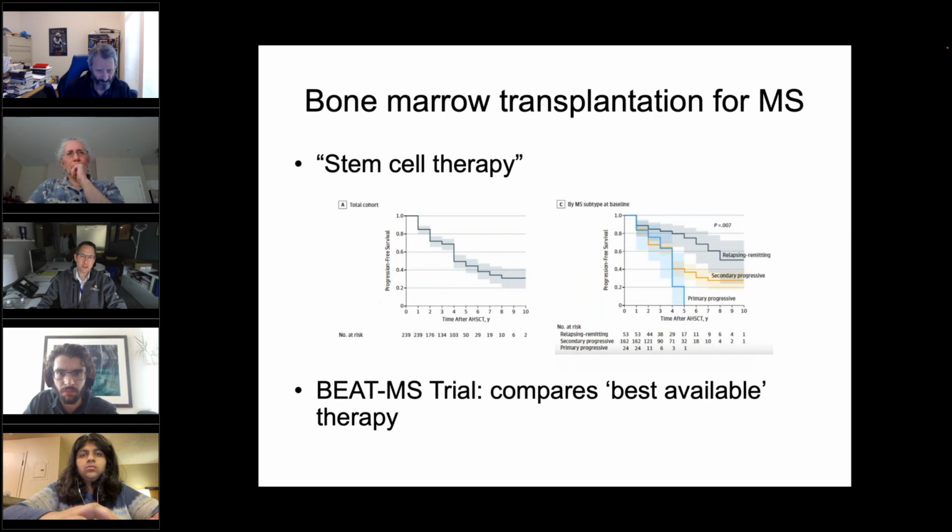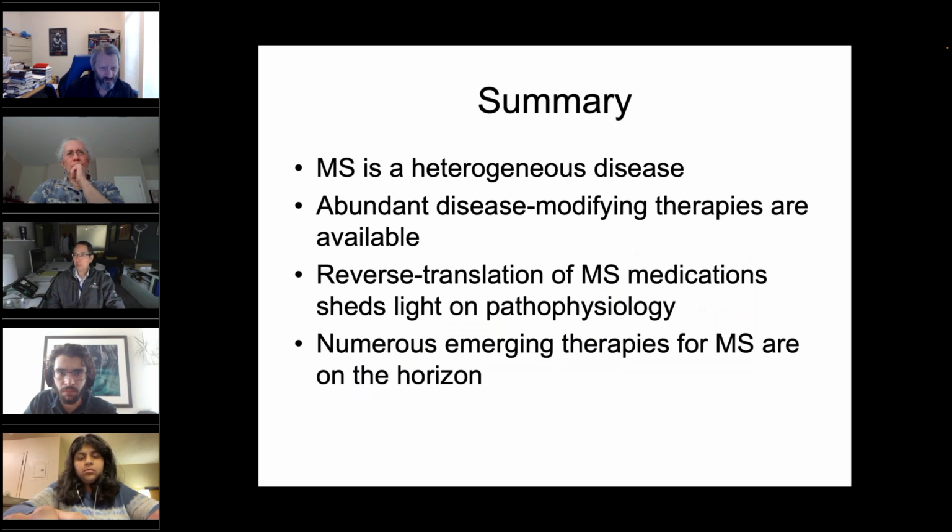And there's data to suggest that, in fact, it is helpful, even though the progression-free, that is to say, the people that you want to end up with no more disease, stay at the top here at number 1. Even though bone marrow transplant seems like it might not be so great, we do think there's a certain population in which bone marrow replacement could be useful, and that's the relapsing remitting MS patient who is very early in the disease course. Okay, I'll summarize here.